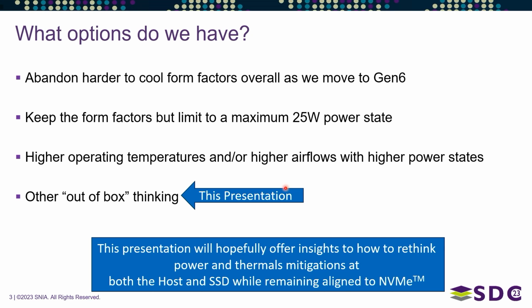Or we can keep the form factors, but just limit them to a 25 watt power profile or power state in NVMe, and tolerate higher operating temperatures and higher airflows with higher power states. I think I heard one presenter say, yeah, 25 watts is what we used to think about 3 years ago. We've moved on since then, or something on that order. So what can you potentially pull out of these things? And then this presentation is going to think about some more out-of-the-box thinking around this. And I think Trent offered a great introduction from his last presentation on this.